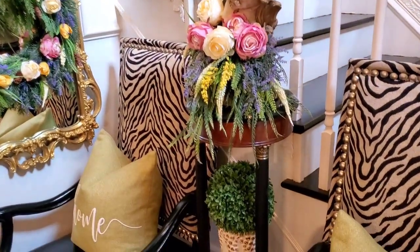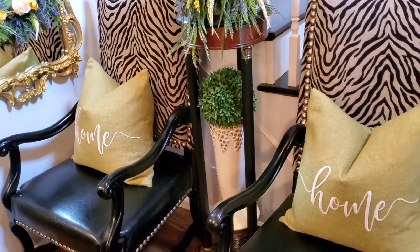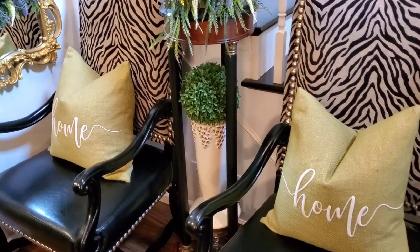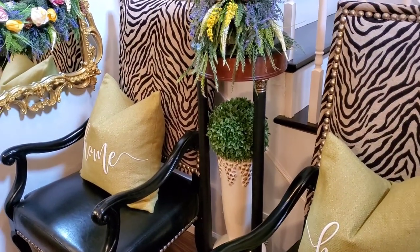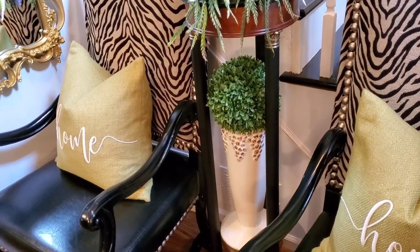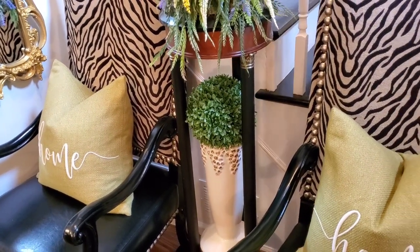And that stand right here, I brought that in as well, as you saw in my other entryway video, the winter to spring video. And on the bottom, there's just a ginger jar, and I took the lid off of it and added a garden ball there, okay?